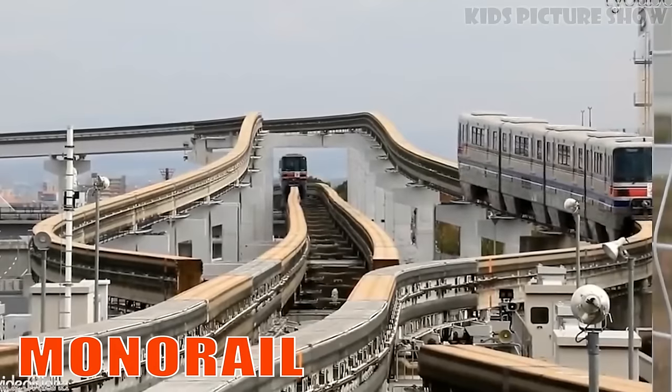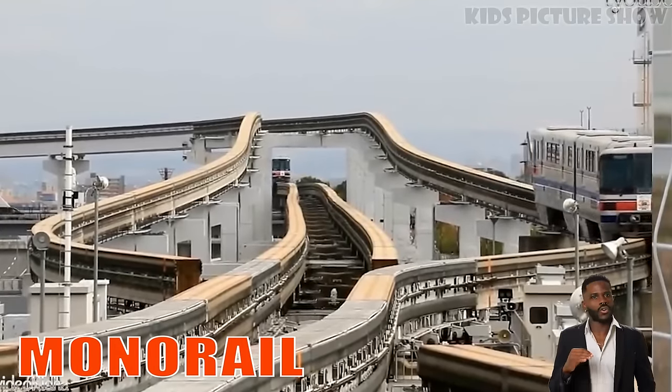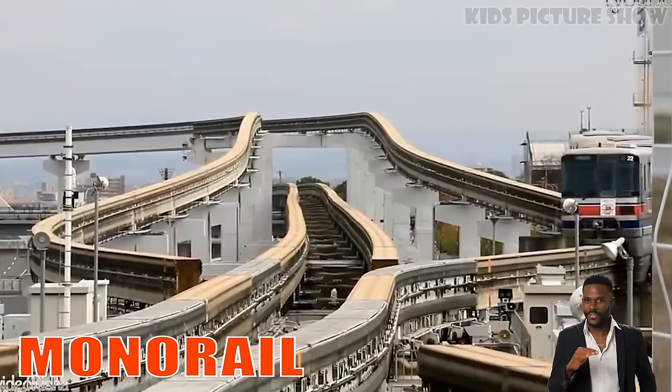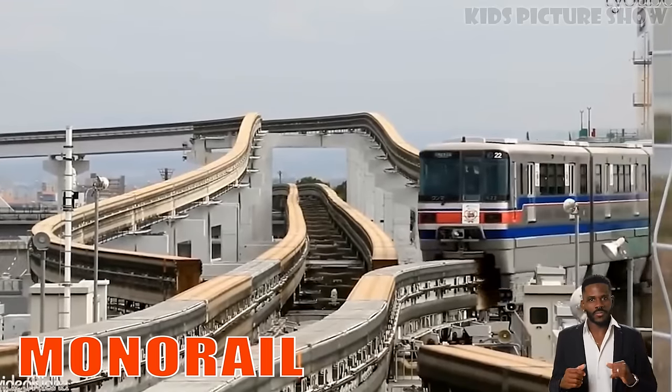Monorail. Monorail is a means of transport using a single-track system commonly used in airport transportation and large cities with medium capacity.